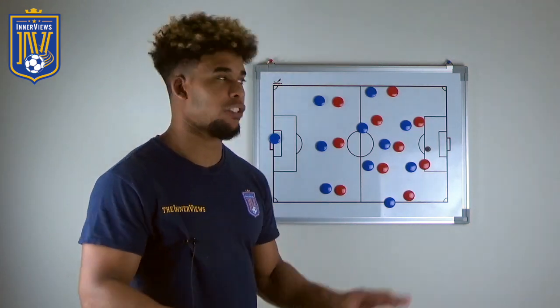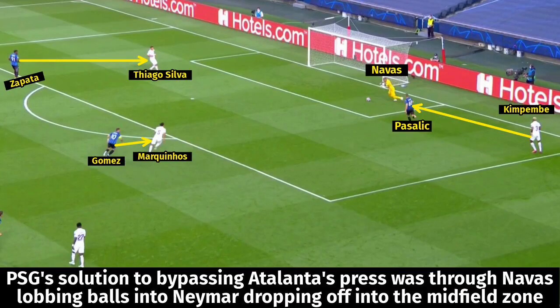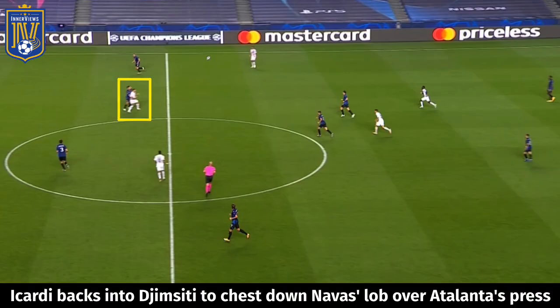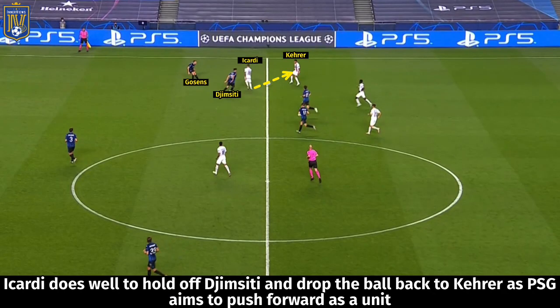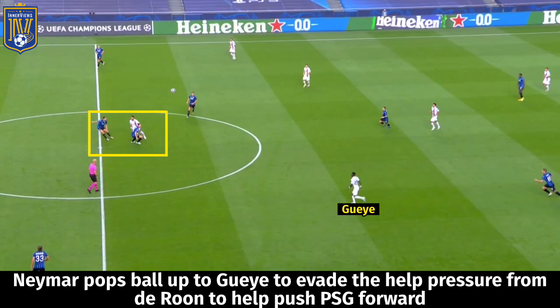And although PSG didn't look to play through Atalanta's man-marking press, what they ended up doing was that they used Keylor Navas as their distributor from deeper positions, and they looked to play balls over that press into the front three. When they looked to play balls out to Icardi and Sarabia, they did struggle to get the better of Toloi and Djimsiti. And although there were occasions where they were able to link play with their midfield, the key tactical theme in this game was Keylor Navas playing long balls into the path of Neymar, dropping into that midfield zone to pull out Caldara before PSG were able to push forward on the break.